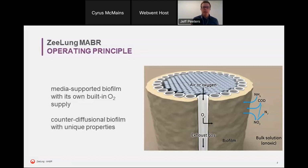It's very unique from other types of membranes in the industry. What happens is if we have a concentration gradient of oxygen from the inside to the outside, then molecular O2 will diffuse through the material. The way we operate this is by sending air, which is at 21% oxygen, down the length of these filaments. We grow a biofilm on the outside of this product, and the biofilm, as it's metabolizing COD or ammonia, is asking for oxygen. It creates an oxygen demand, and that's what drives the diffusion of oxygen through the membrane and into the biofilm.